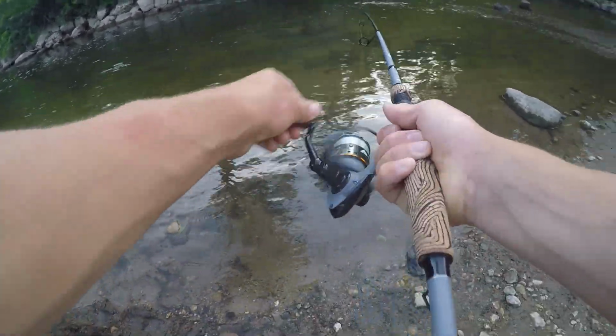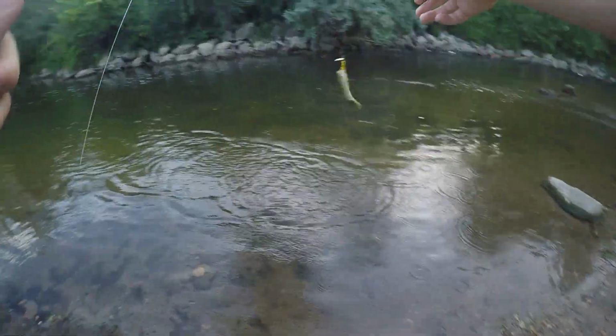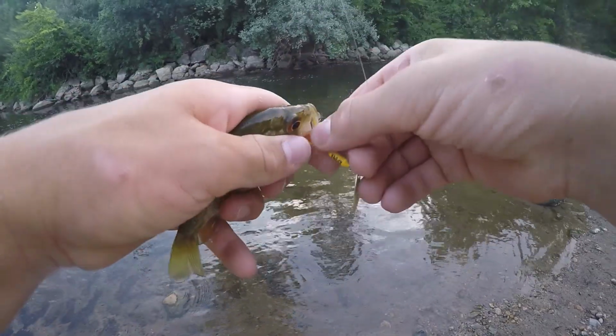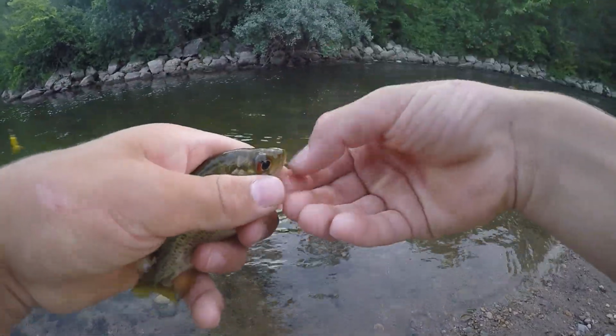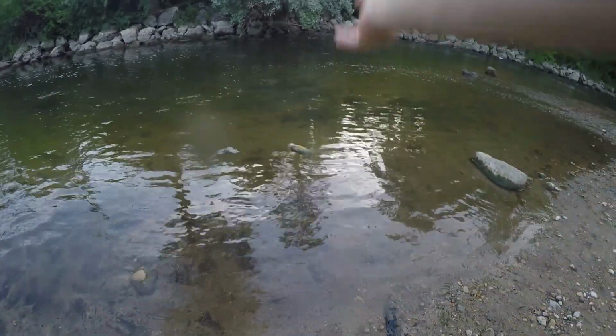Oh, there we go. That's a fish. What's this? It's another little rock bass. That was so cool. I saw this little guy take it right in front of me. Not a big fish at all, but still a lot of fun to catch. Another little rock bass right there.